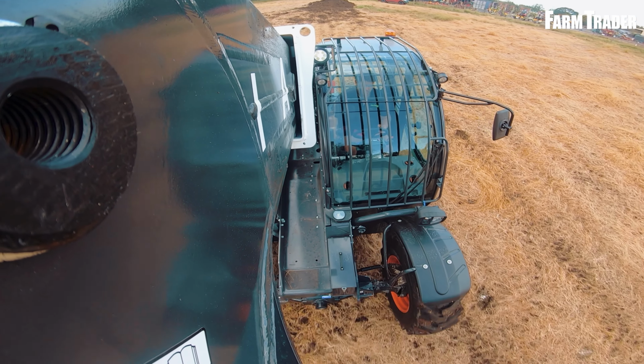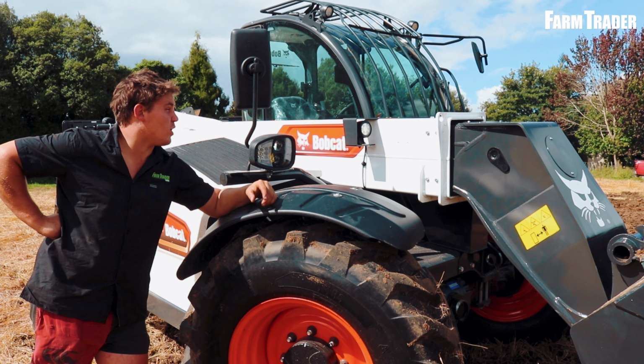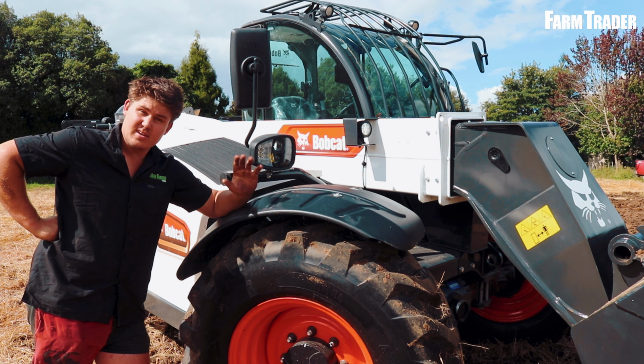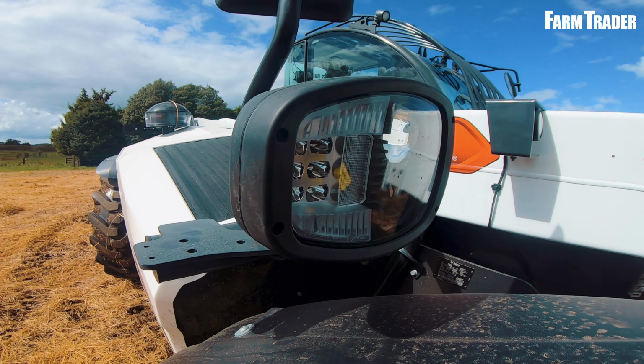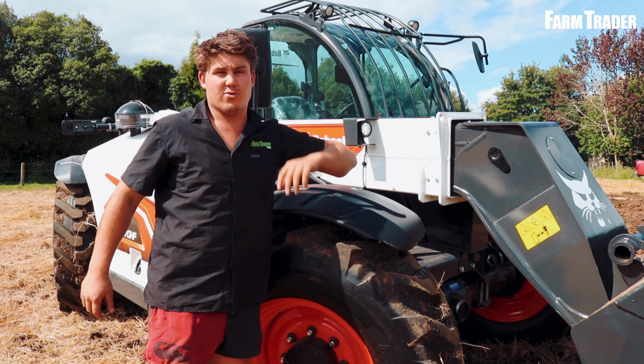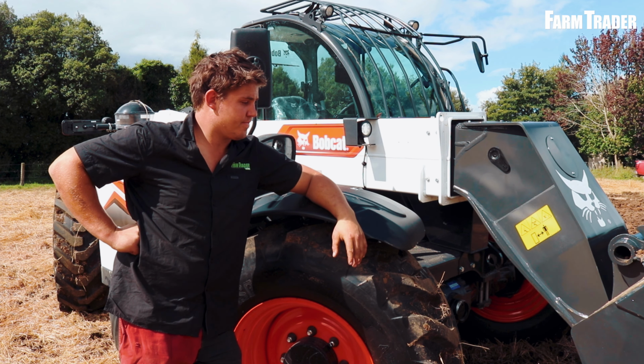So as you can see, the Bobcat's got LED work lights all around. It lights up at night quite well. Turned them on the other night when it was here, and they're pretty bright. You can see everything you want to see, especially with the 360 cab. You can see all around you, and sitting on the boom gives you full view of your bucket or implement that's on the front.